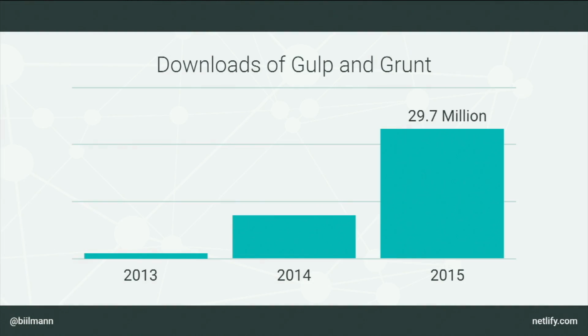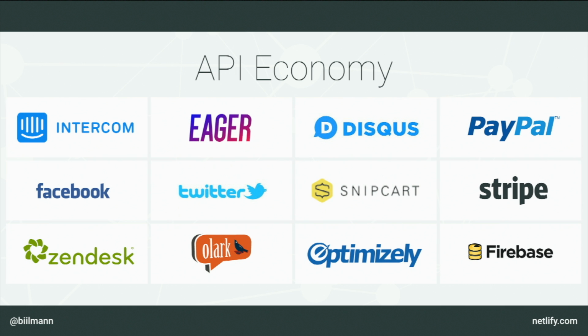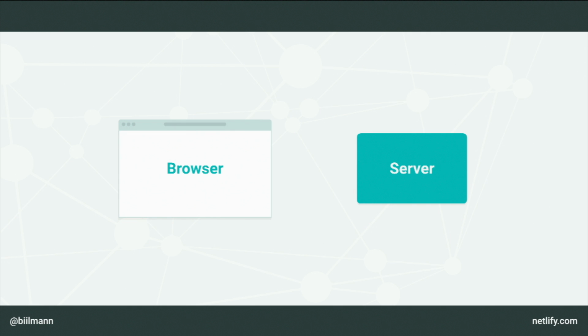At the same time, we see many downloads of Gulp and Grunt and Broccoli and all of the task runners, which is really making a big difference today. This is a freaking big deal. At the same time, we have this API economy, which is the emergence of new APIs like Stripe and Disqus and PayPal and Optimizely for A/B testing and Intercom that we can also all bring and build on top of our existing experiences, right, without having to build something in the back, which really changes many things and also changes the way we could be designing and building today.